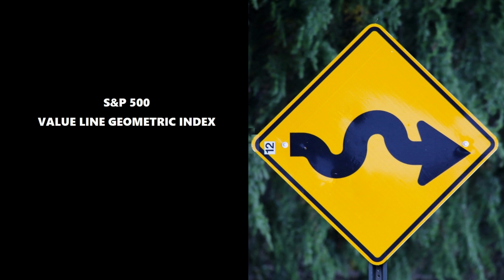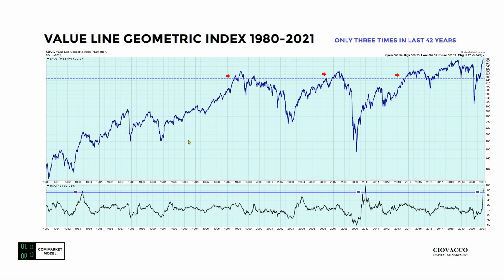Now we'll be looking at the value line geometric index. Similar concepts here. This is a weekly chart. It goes back to 1980. Only 2 previous times have we seen a 43-week rate of change similar to what we have in the rearview mirror in 2020 and 2021. Thus, it's only happened 3 times in the last 42 years.